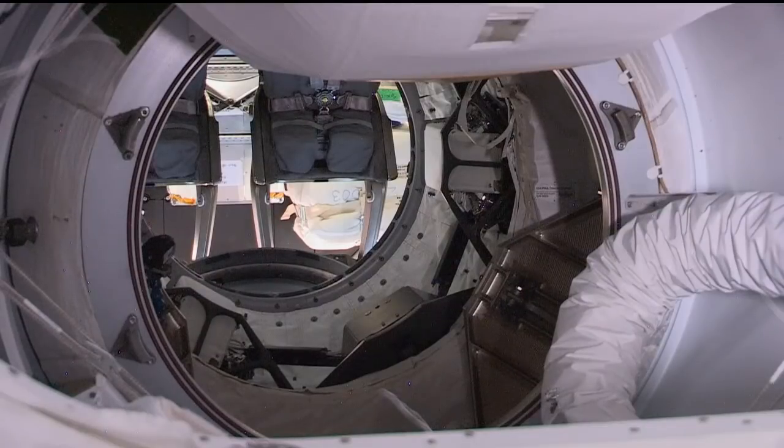Hatches were opened at 7:07 a.m. Central, 8:07 Eastern. Once they opened the hatch, the crew went about a fairly normal week of scientific investigations, but in the meantime, we were able to transfer 400 pounds of cargo from the Crew Dragon to the space station and about 300 pounds back.